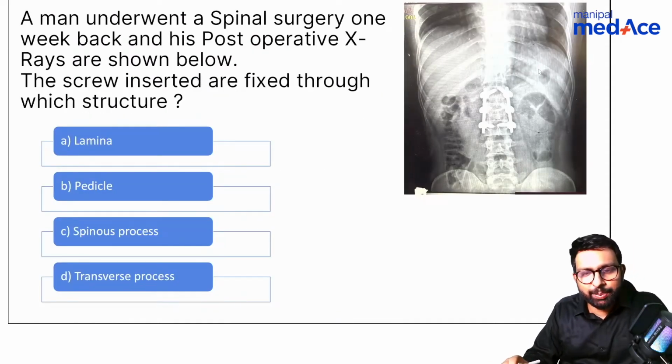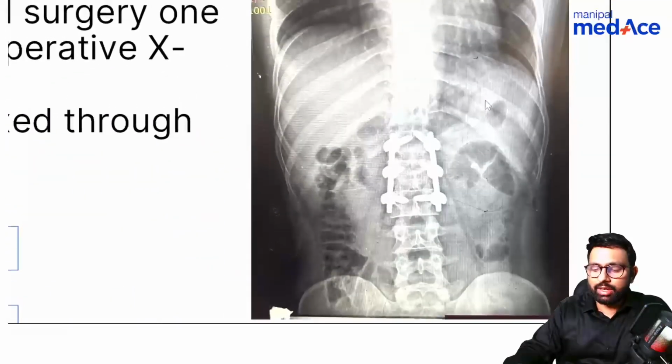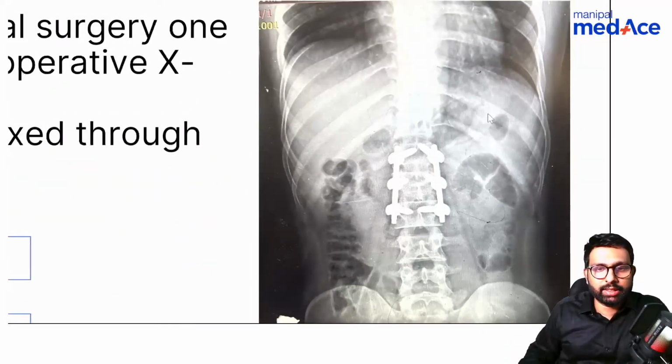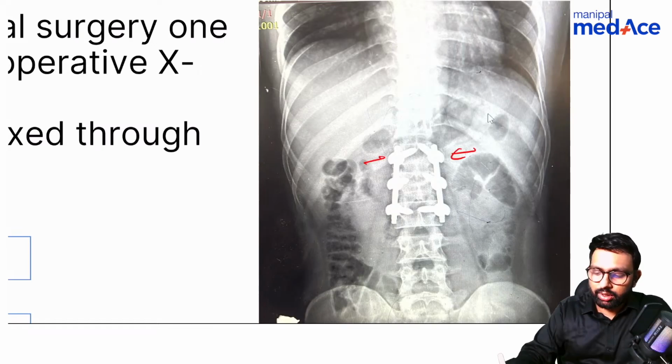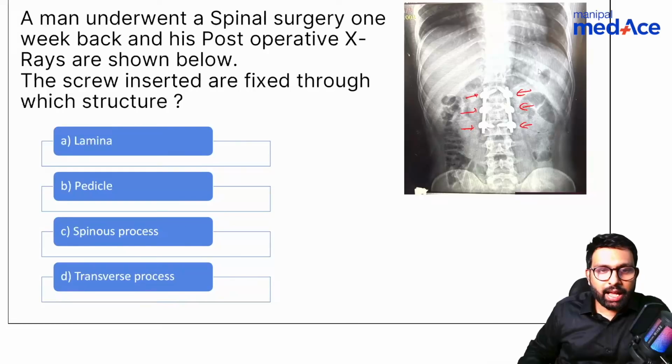Now let's go into another spine question. A man underwent a spinal surgery 1 week back and his post-operative x-rays are shown below. The screws inserted are fixed through which structure? So I'll show you this x-ray here. This was a spine surgery. This is an x-ray of our hospital. Can you tell me what these screws, you can see, these are all screws here. There are 6 screws here. On which structure are these screws put? Are they lamina, pedicle, spinous process, transverse process?